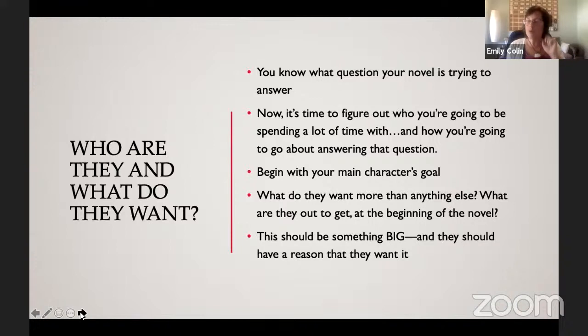If someone wants to open up a new business on Main Street and this is the whole goal of their novel, we need to understand that maybe it's because their dad always told them they're terrible with money, they'll never succeed. And this is their big moment to say to their dad, "Dad, I can do this. I may not be married. I'm not going to take your money. I can stand on my own two feet. I'm going to fulfill this dream."